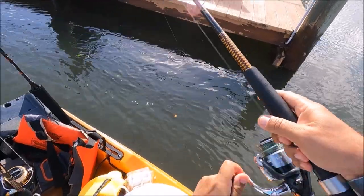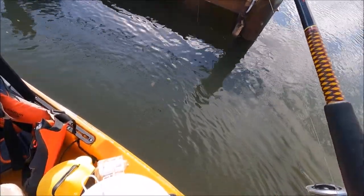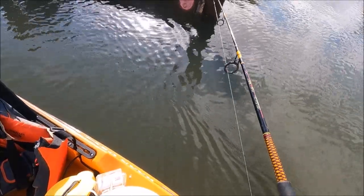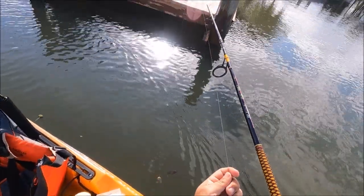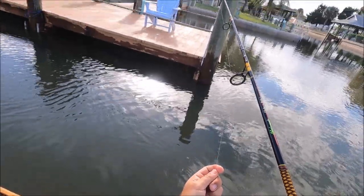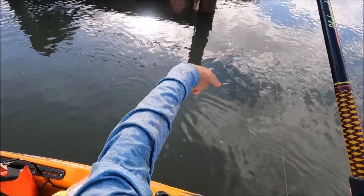Where are you? I think he got me rolled around the piling. Seriously? Yeah, he's not gonna get out of there. I have to let go. Yep, he's still there. That is a black drum. Guys, what do we do? It's a pickle. He got me on that piling, all wrapped up.